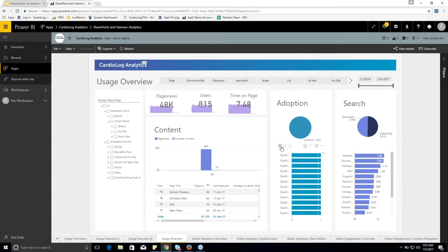Let's go back up to our user groups here and move over to search, for example. Now search, what we're looking at here up at the top is failed searches versus successful searches. So right now we're about 50-50. A failed search is a search that yielded no results, so the person could not get to the content they were looking for. And that can raise a red flag, as we want to make sure that our users can get to content that they're searching for.